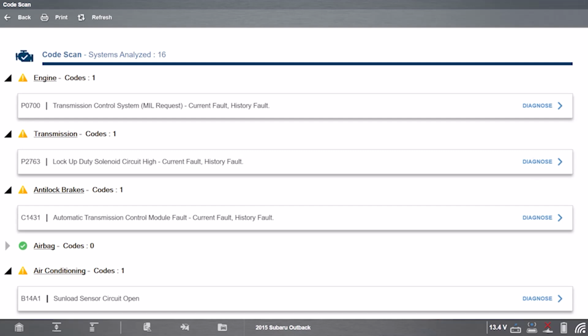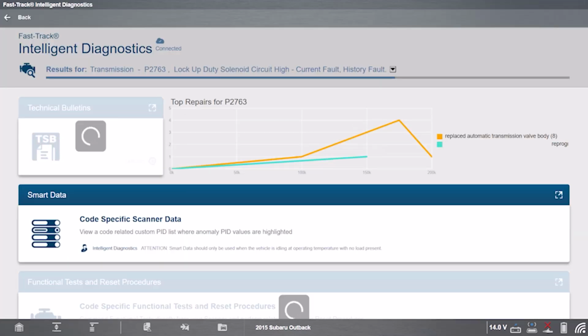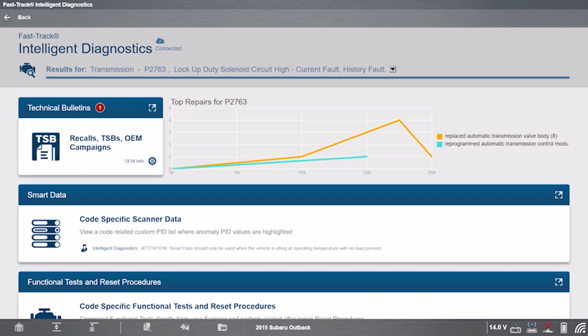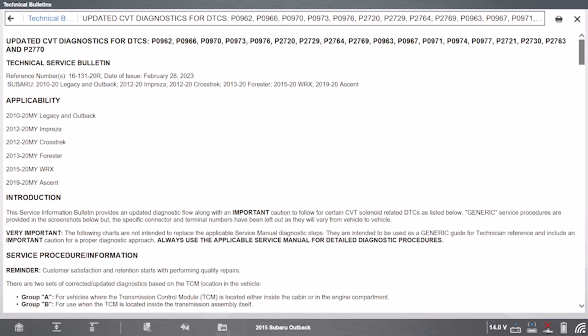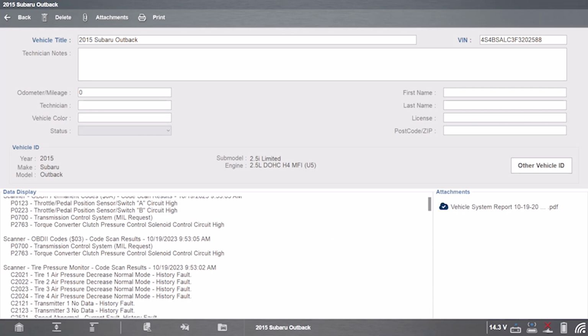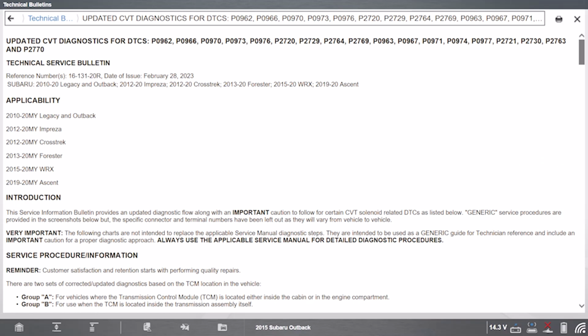We can check the diagnose button. It's probably going to say solenoid pack or valve body. Yeah, 8 cases of valve bodies. A service bulletin for our fault codes. I don't remember which one we had. I'll have to go back. My memory ain't that good. 2763. So we'll go back to this service bulletin.